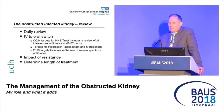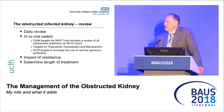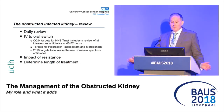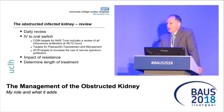I did a ward round yesterday before heading up here on the train, and it was just a sort of continual, well, certainly with junior doctors, it has been drilled in. Virtually every doctor was asking me, because there were very few urologists on the ward, how long do I need to treat for and continue? But all these things are being tightly monitored.